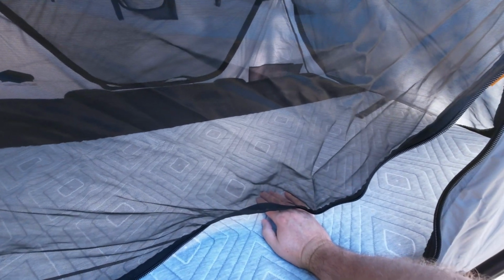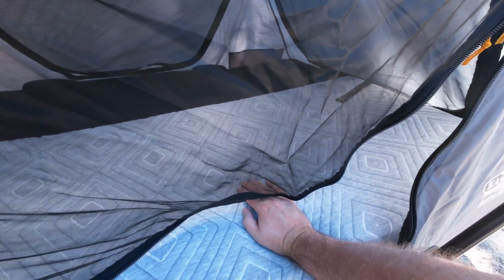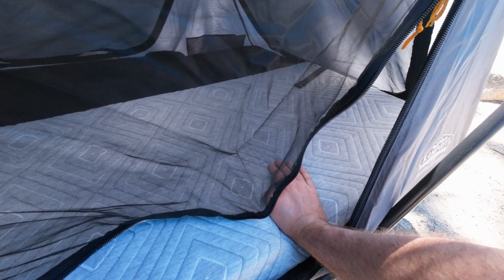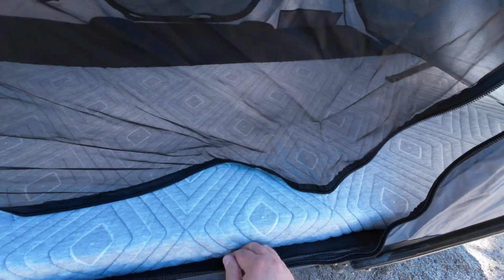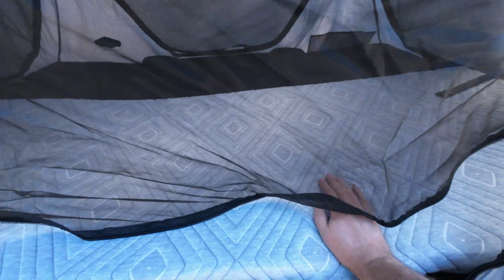But it kind of got uncomfortable last time I used this, so I figured maybe the memory foam mat would help. Plus, it provides some insulation, probably better than that lightweight air mattress I have. So just want to share it. I don't know, it's probably like 3 inches, maybe 2 inches thick. But I think that will help quite a bit up the comfort level of this.